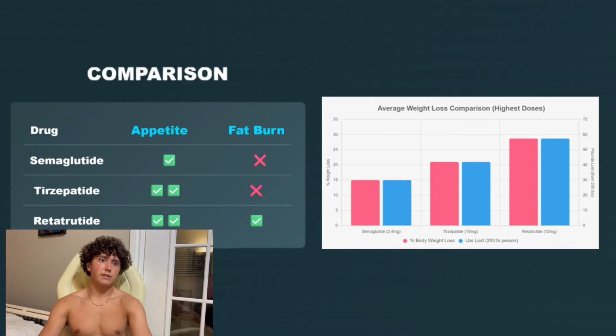So comparing it to semaglutide again, semaglutide at the highest dose weekly, average body weight loss is 15%. Tirzepatide at the highest dose weekly is 21%, and retatrutide at the highest dose weekly is 28.7%. And then in weights, that would be semaglutide 30 pounds for a 200-pound male, tirzepatide 42 pounds for a 200-pound male, and retatrutide 57 pounds for a 200-pound male, all in the same duration, around 68 weeks.